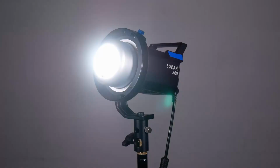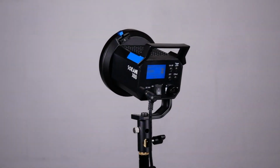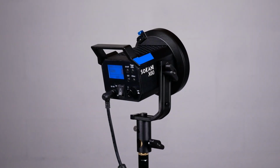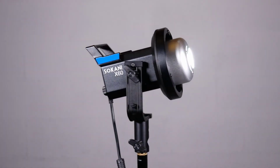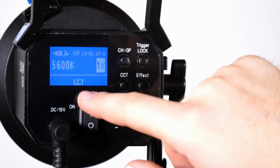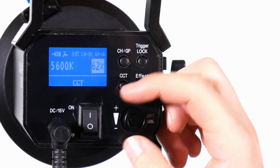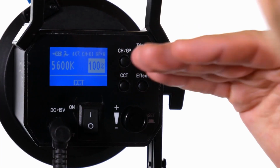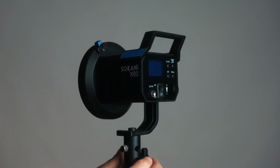The 4th product on our list is the Sokani X60. The Sokani X60 is an 80 watt LED light with a 360 degree full colour adjustment. It has a small and compact design that lets you conveniently transport it using its dedicated carrying bag. The temperature adjustment lets you choose from super bright light to a warmer tone. The effects on this light are really fun and it can add a lot to your creativity. It comes with 10 pre-programmed light features such as flash mode, paparazzi, lightning and fireworks.